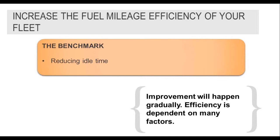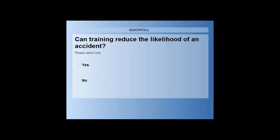So next we have another poll. And this is, can training reduce the likelihood of an accident? I bet I can guess what the outcome of this poll will be, but what are your thoughts, David? Well, I know my poll answer would be yes. I'm hoping everybody's going to say yes.